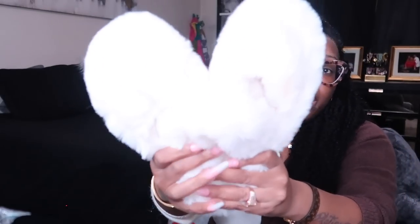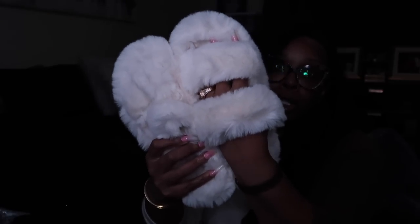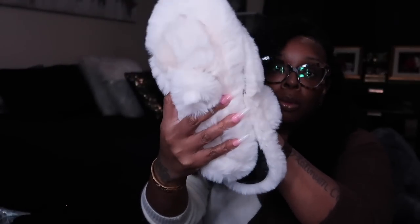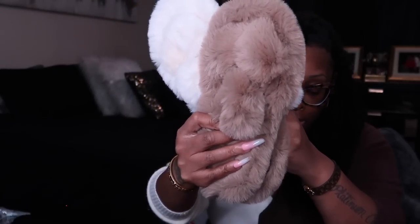Let's hop into fashion. I got 2 pair of, they're not house shoes because the bottoms are hard, but you can wear them as house shoes if you want to. They both came in this packaging, and they are just the cutest fuzzy slides. I did get a cream pair. And they're just these kinds of slides. They're so cute. And they do have the hard bottom if you want to wear them outside. And I also got them in this cute taupe color. Same exact shoe.